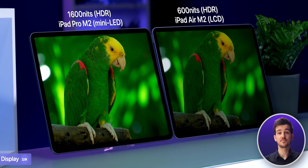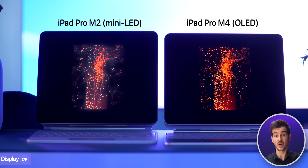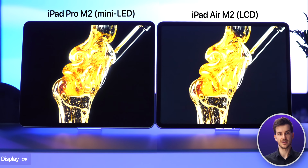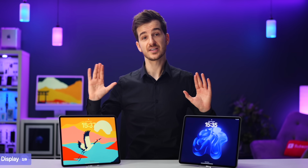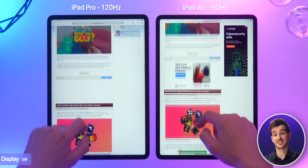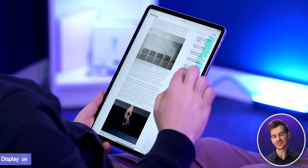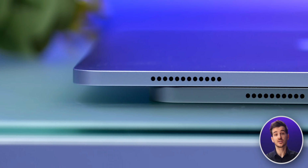All of this is thanks to the mini LED display on the iPad Pro, which although it doesn't match the OLED on the new M4 iPad Pros, as it does have some blooming when you're watching content in low light, it is miles better than the LCD panel on the iPad Air, which I found to be lacking the brightness and of course the deep blacks of the mini LED. However, I think that the biggest difference is when it comes to the refresh rate. The iPad Air still only comes with a 60Hz display compared to the 120Hz on the iPad Pro. And I don't know if it's simply just me being used to 120Hz, but the iPad Air actually feels slower than 60.